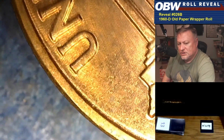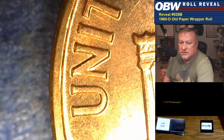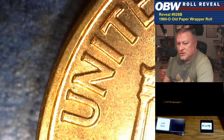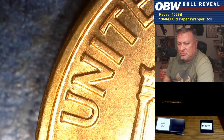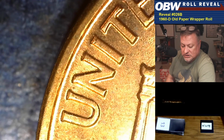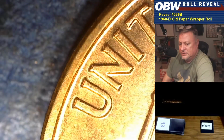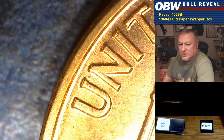And for those of you watching who haven't watched before and don't know the little effect called reflection doubling, that's what's going on here at the top of the UNI of United. It's actually a reflection from the inside of the rim shining against the beveled edge of the letters. And it appears to be doubling because you can see the dark part that doesn't have the reflection on it. It's pointed more straight at us. And that area makes it look like you've got two U's overlapping one another right there.